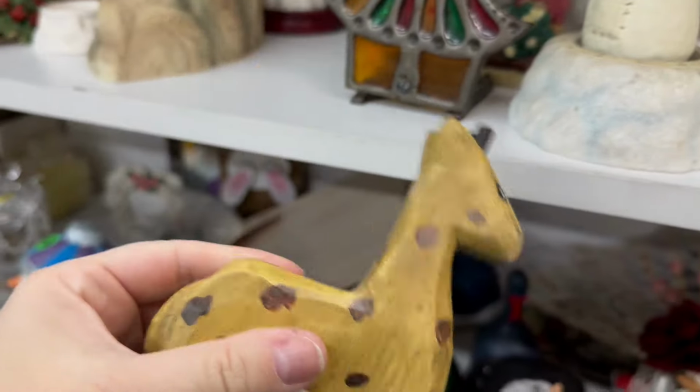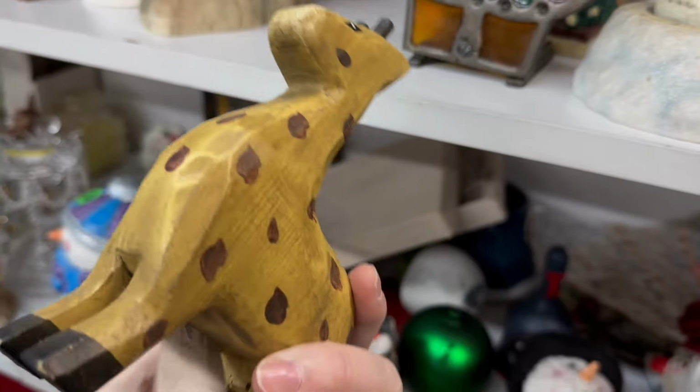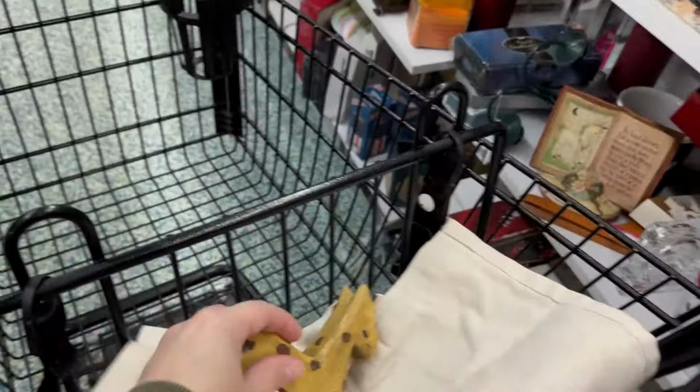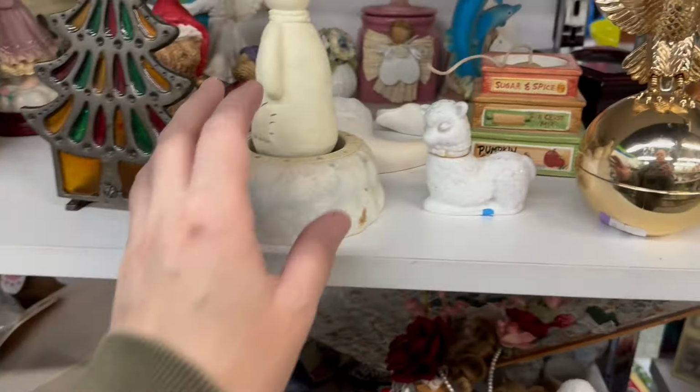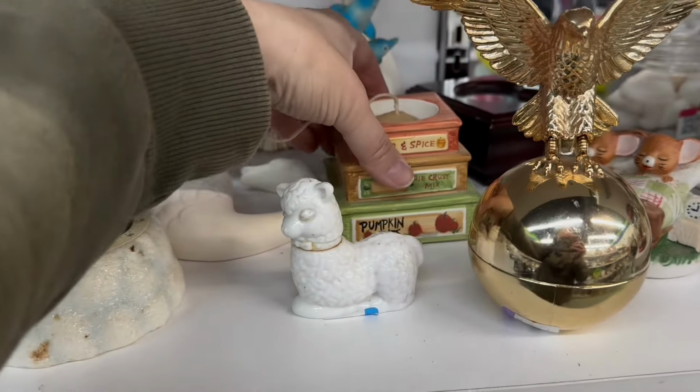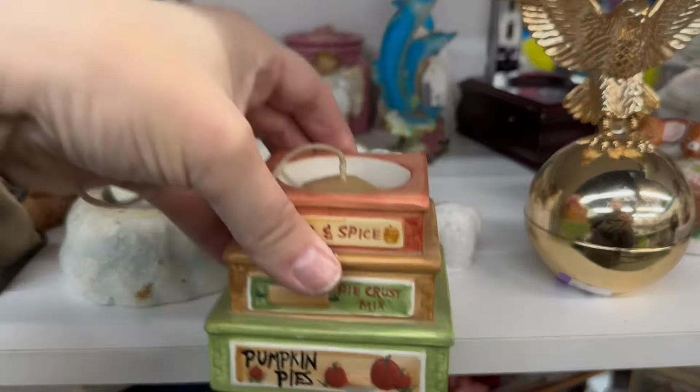Oh, I like this. That's so pretty. Carved wooden giraffe, possibly. Animal. It was only a couple dollars. Maybe not a giraffe. What do you think that was? It was cute. And we love the critters.